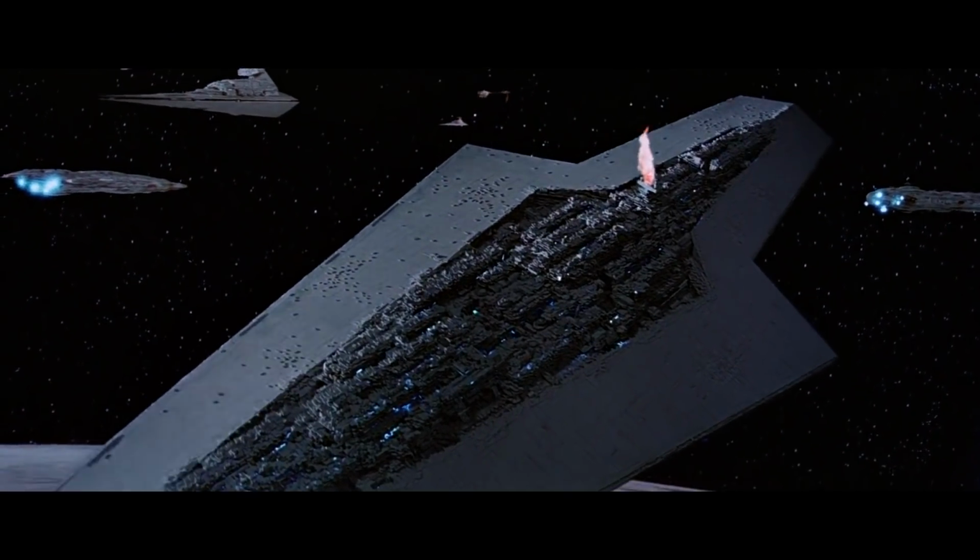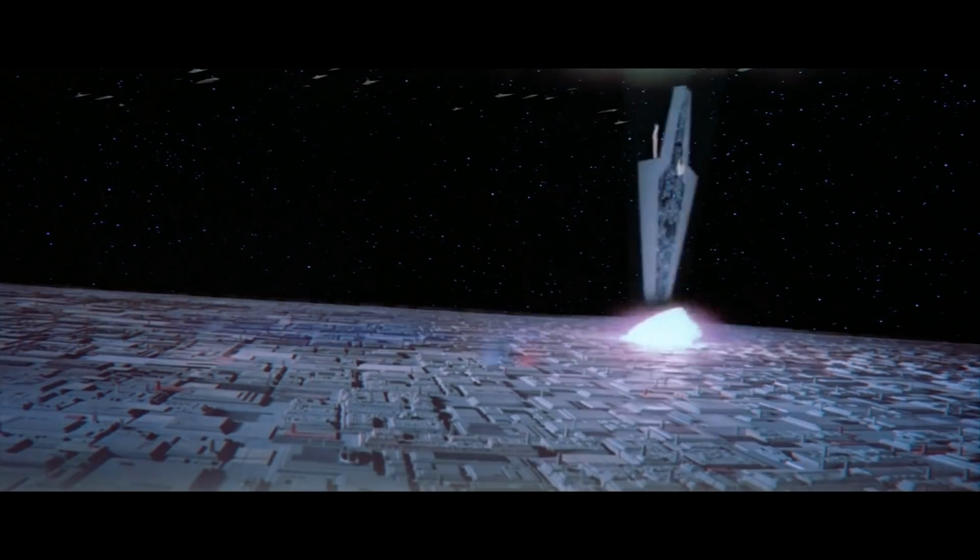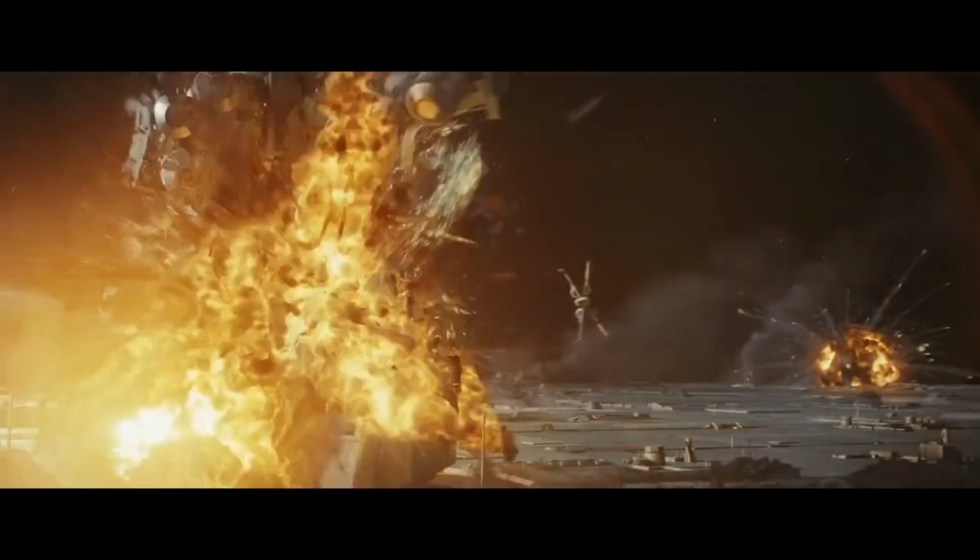But these weren't necessarily the most financially and strategically wise decisions. Time and time again, the Rebellion and Resistance, which would fight the Imperial Remnant First Order faction, would show us that smaller starfighters equipped with precision munitions could disable and even destroy these large vessels.